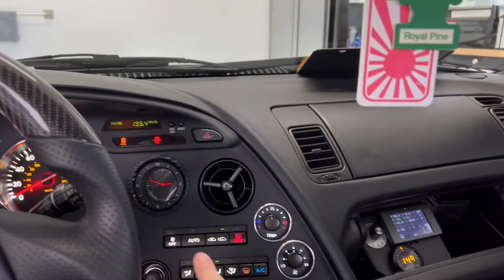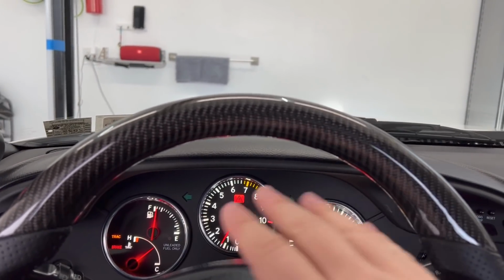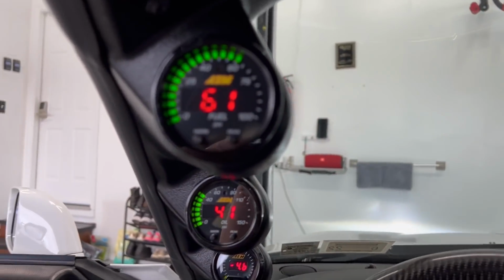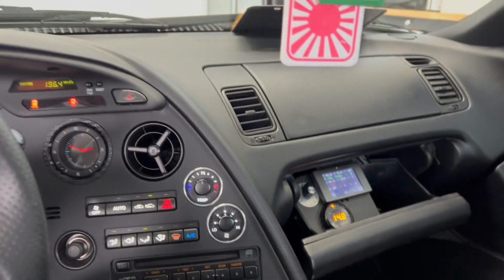It's beautiful. All the LED work behind the factory buttons, the TRD gauges, which are impossible to get these days. This thing is just so fresh. It's out of control.